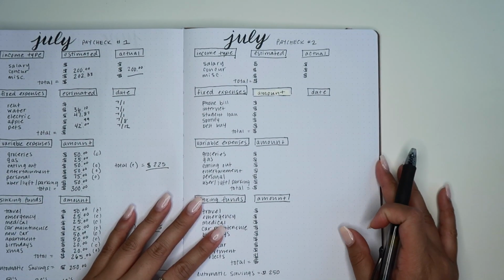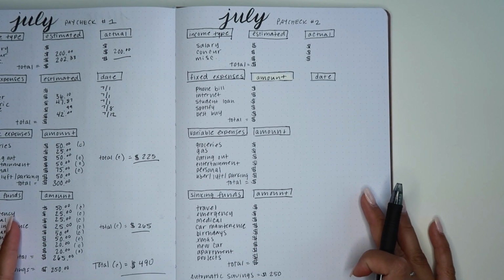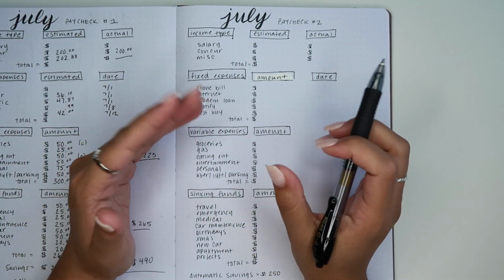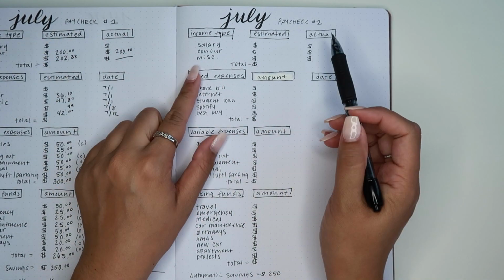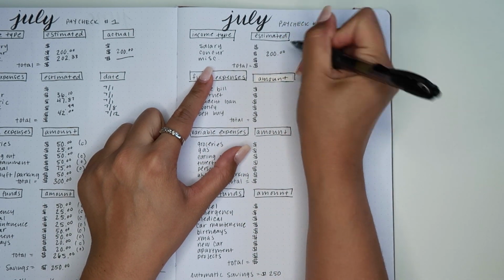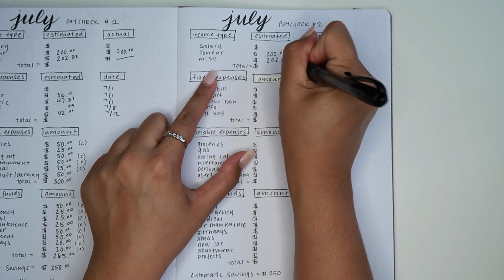So now we're going to move on to July numbers. I'm going to zoom in a little bit for you guys. This might be a little bit better so you can see. Starting at the top, I don't write in my salary just for privacy reasons. Some people don't like that. Take it for what it is, because I don't feel comfortable sharing my salary. All right, Concur, I always put 200 to estimate, and for miscellaneous, I'm going to do 202.33.